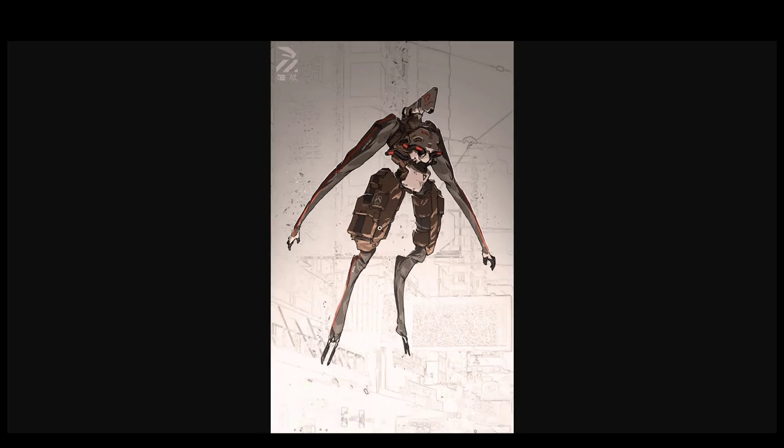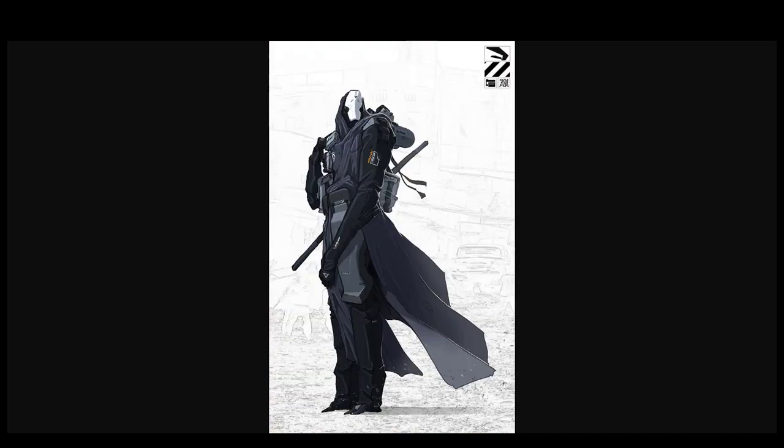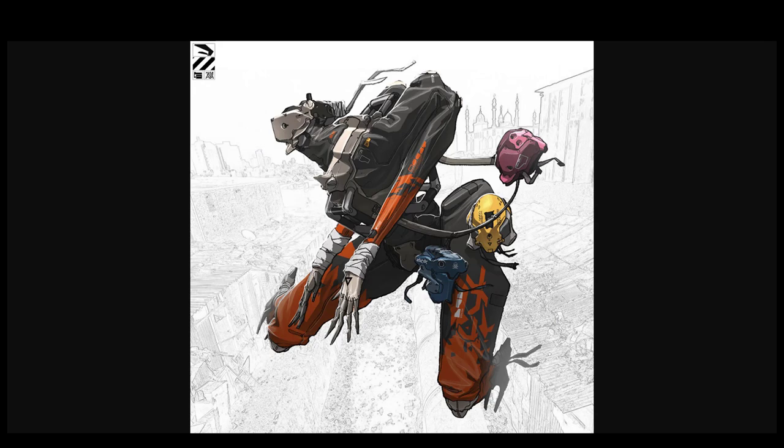Awesome. Again, the lighting is coming from the bottom, so that's cool. Same thing for this guy, right? Oh, this one does have a cape, right? Kind of like a samurai thing. I love the hand pose there. Oh, this one's even more dynamic, kind of like flying, or jumping.